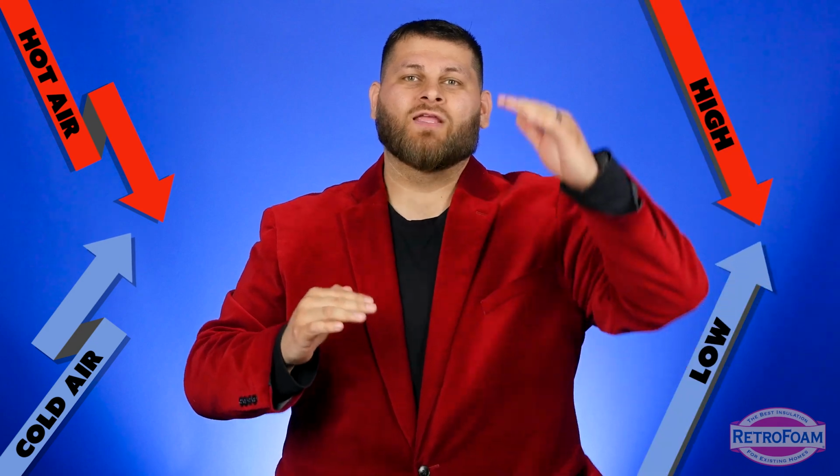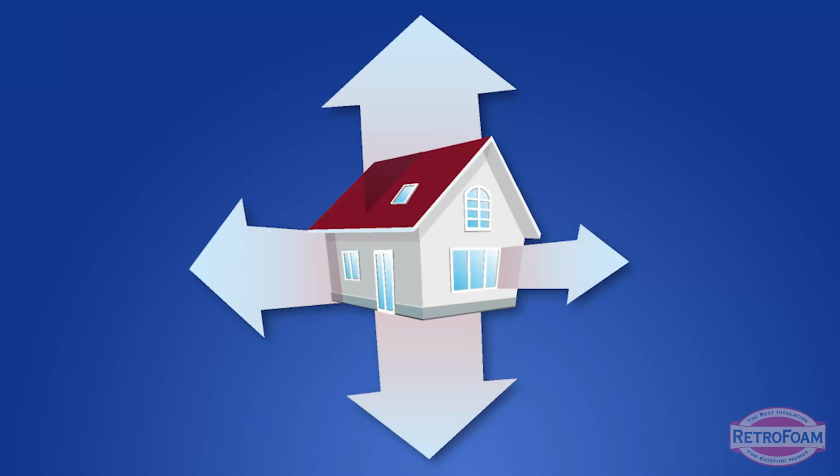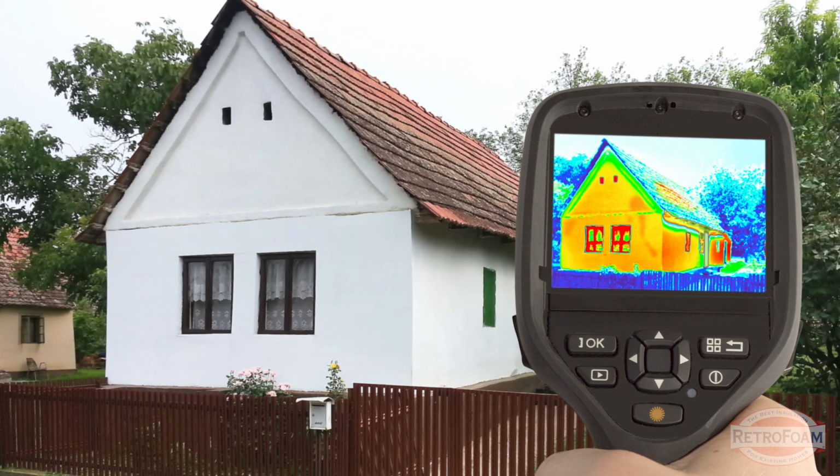Hot always wants to go to cold, high wants to go to low. Nature wants to balance out. So if you have hot air inside, that heat wants to transfer and go to something cold. That heat wants to escape, spread itself out, and neutralize. That's why the hot air in your home in the winter always wants to get out.